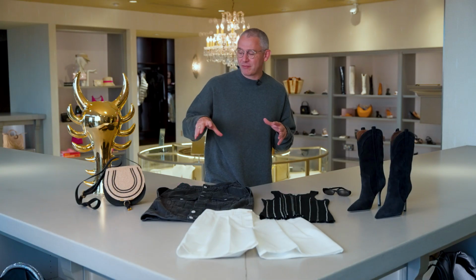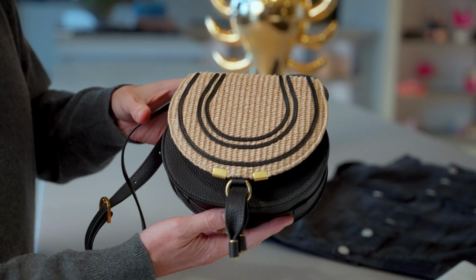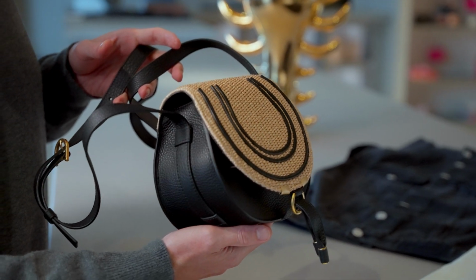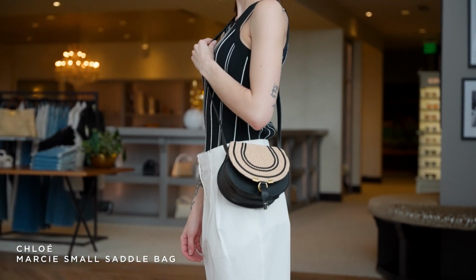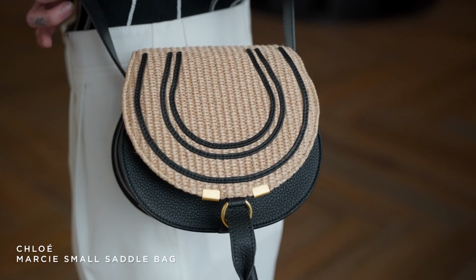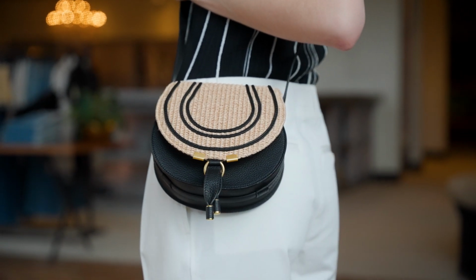So lastly, for a bag to take around the city with you, I chose this new Marcy bag from Chloe. It just came in, and I love the raffia combined with leather detail with a little bit of gold. I feel like this has a very bohemian vibe to it that fits the city really well. It's a great size for travel, it's crossbody, and I love just the little pop of brown in this black and white outfit. Super cool.